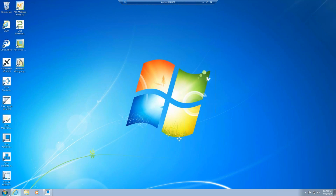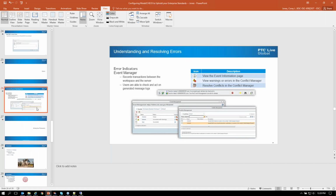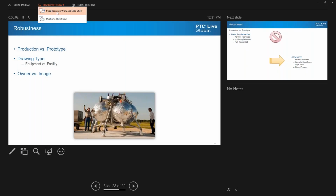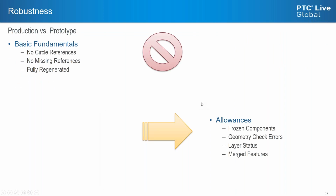10 minutes. So let's go through some presentation real quick, because I want to get into that whole why the initialization file is so complicated and what it's doing. So part of our robustness that we worked here, we have different types from production to prototypes. We have different types of drawings, from equipment drawings to facilities. We also have different models to WT part. Is a model an owner to a WT part, or is it just an image? So each one of these things defined what kind of ModelCHECK we want to run on.